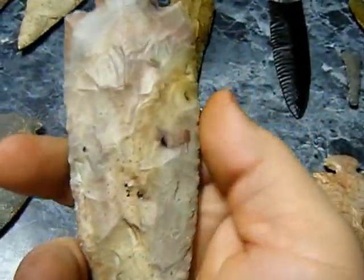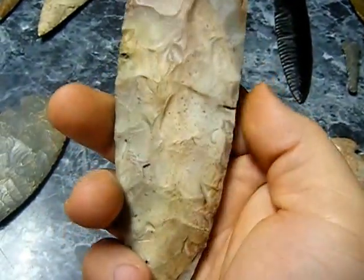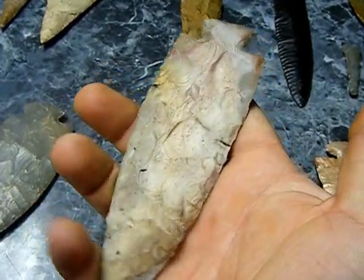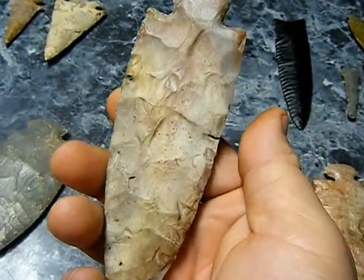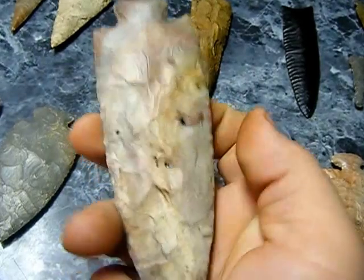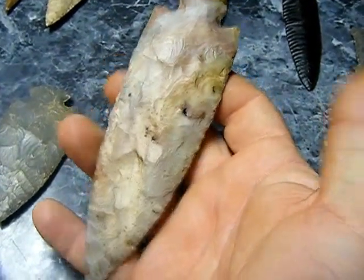Okay, and this huge point right here, I believe it's made out of Ohio Flint Ridge flint. Not for sure, but I mean, it is a monster. I don't know what type this point is. Maybe a Motley. Not for sure. I've just been collecting artifacts for the last 2 years. Been digging. So if anybody knows what it is, just tell me.